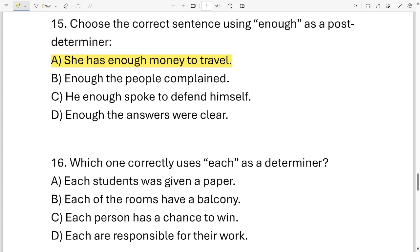Question number 16. Which one correctly uses each as a determiner? Here are your options. Each student was given a paper. Next, each of the room have a balcony. Next, each person has a chance to win. And the last, each are responsible for their work. These are the four sentences. You have to identify which one uses each correctly. It is option C. Each person has a chance to win.